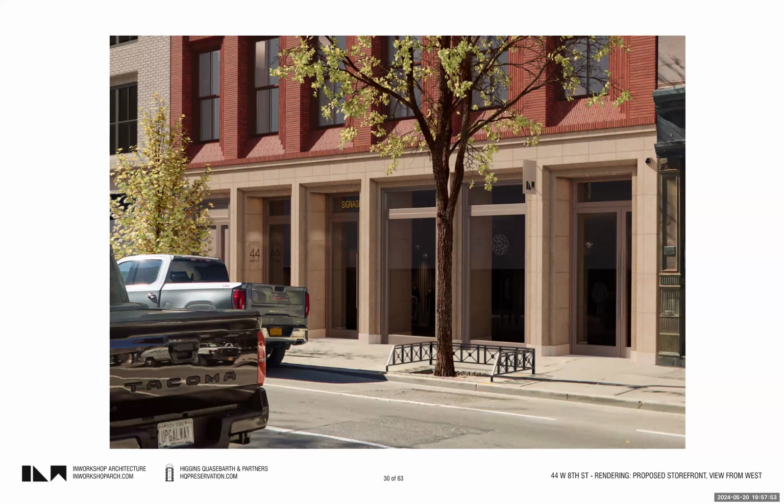Just 2 comments. First of all, the storefront feels like something out of Soho rather than out of Greenwich Village. I think possibly because of the proportions of the windows, the lack of mullions, the height of the windows. I'm not sure if anybody on the committee shares this concern, but it does not feel in keeping with the historic character of storefronts in this area.